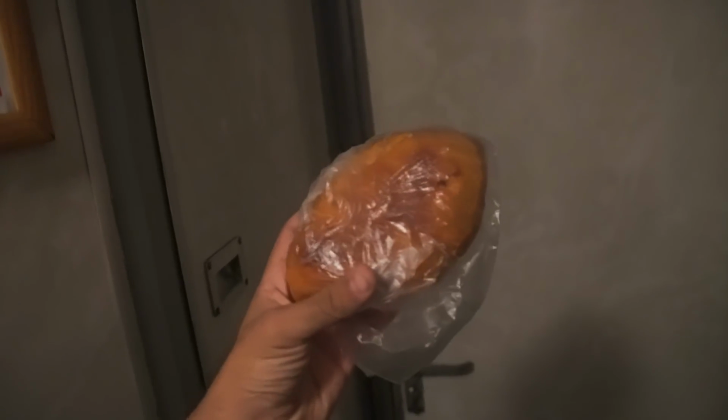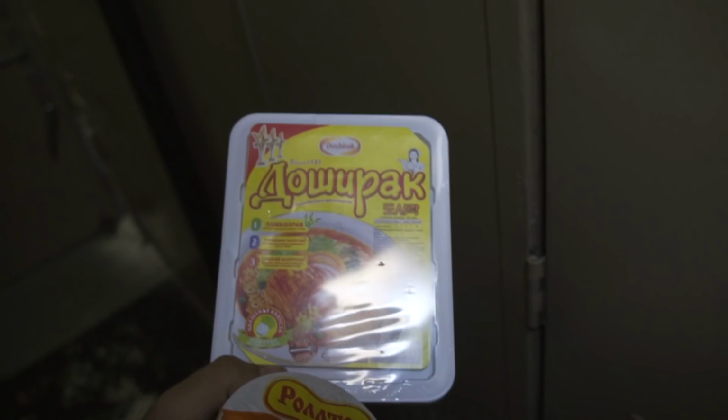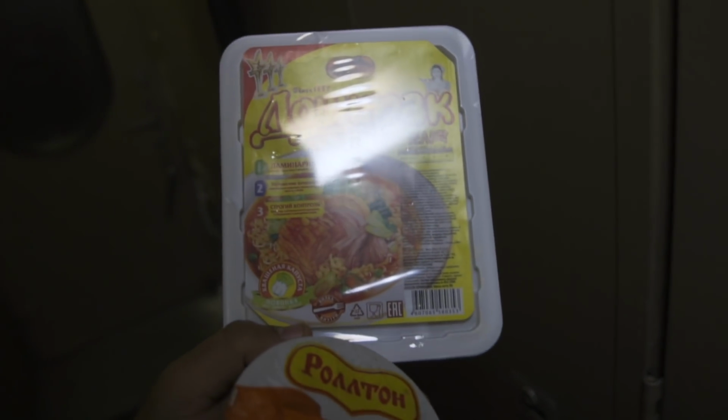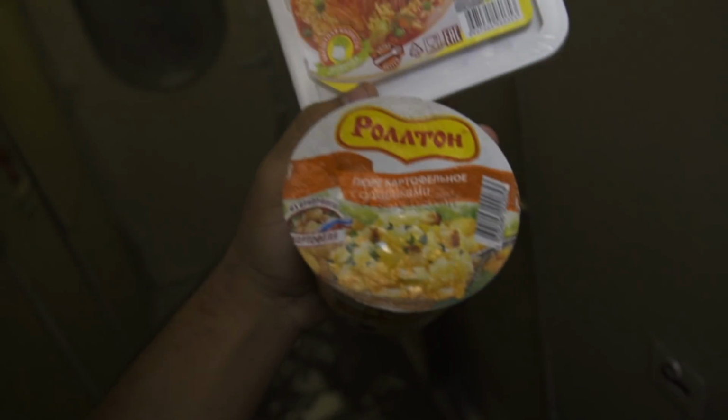You get to know that no matter where you stop, there's always availability for food. I also want to mention that this and this will be your best friend on the Trans-Siberian. This is called doshirak. It's kind of like Russia's ramen. I'm assuming it comes from either China or Korea. And this is like a mashed potato. You just put hot water on both of these.